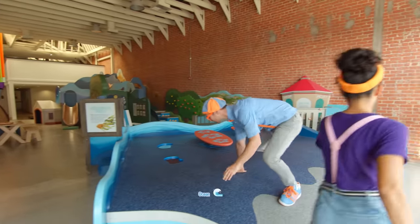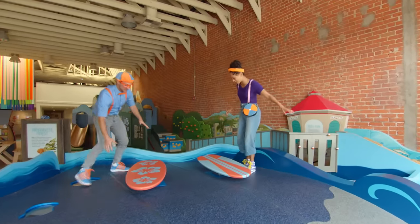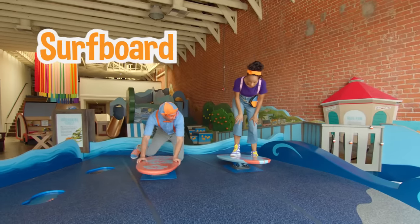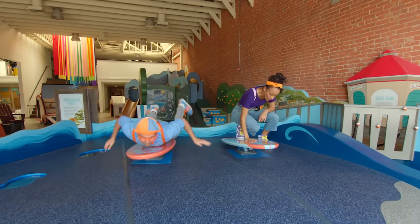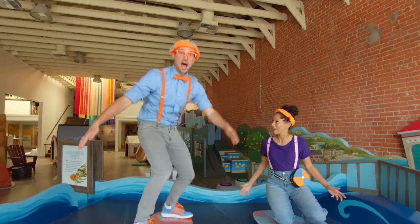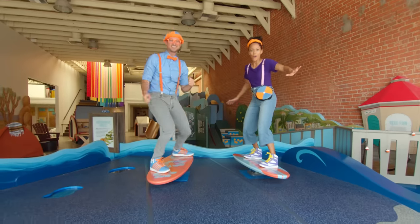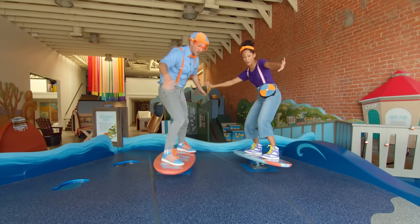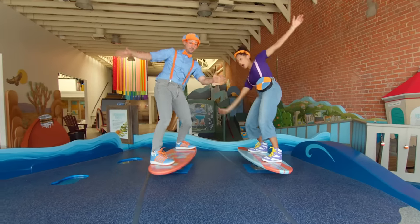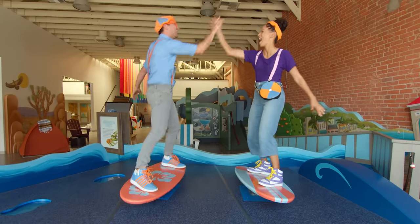Woo-hoo. Whoa, check out the ocean. Whoa, it's like we're on a wave. Looks like we have a surfboard. Cool surfboard, Blippi. Whoa. Whoa. How did you do that? I'm catching a wave. Whoa, yeah, Meekah, you're doing it too. Look out, there's a really big wave right there. Whoa, keep your balance, don't fall. Whoa, yeah, Meekah.